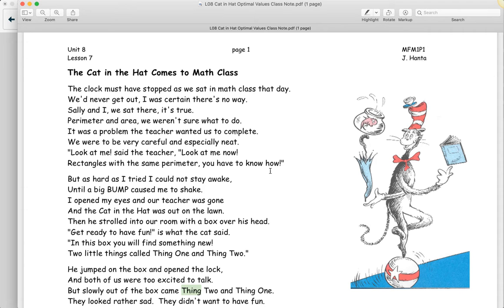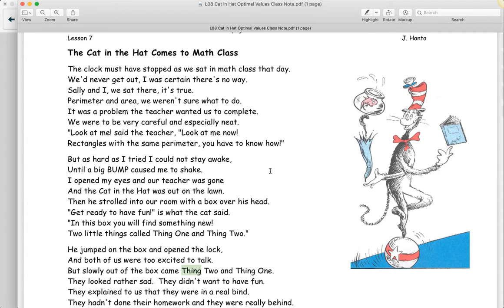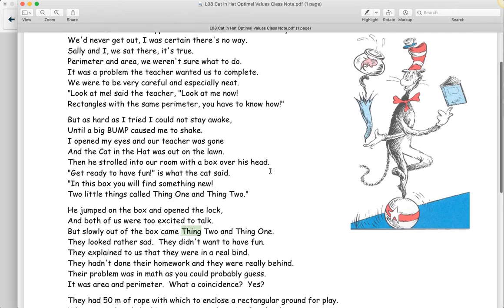The clock must have stopped as we sat in math class that day. We'd never get out. I was certain there's no way. Sally and I, we sat there, it's true, perimeter and area. We weren't sure what to do. It was a problem the teacher wanted us to complete. We were to be very careful and especially neat. Look at me, said the teacher. Look at me now. Rectangles with the same perimeter, you have to know how.